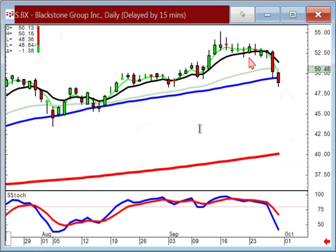This Blackstone, doji, inverted or hanging man, bearish confirmation. This is where they've pulled the plug. Another one that probably has the prospects of coming all the way back down here, and or could go all the way down to the 50.